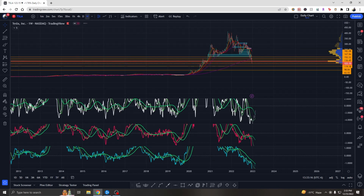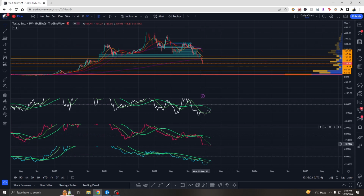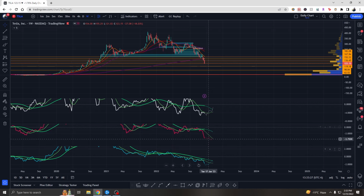Now if we go to the weekly chart, the story is a little bit different. You can see here PPM2 and PPM3 are very important in this case because these two indicators track a long period of time. This one tracks the 10 period moving average, this one is 21, and this one tracks the 40 period moving average. Both of these indicators are showing a continuous downtrend with some consolidation.